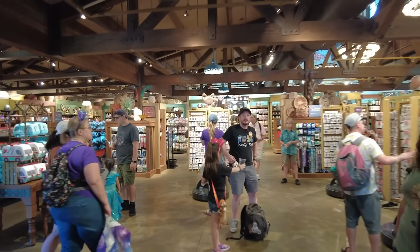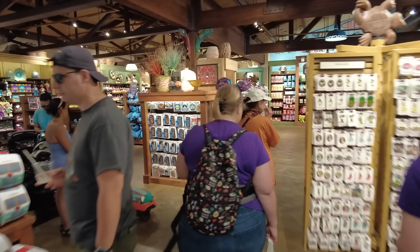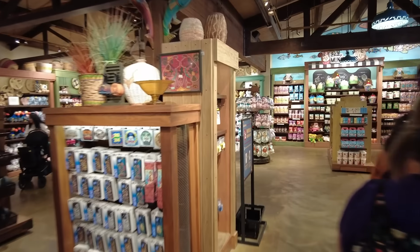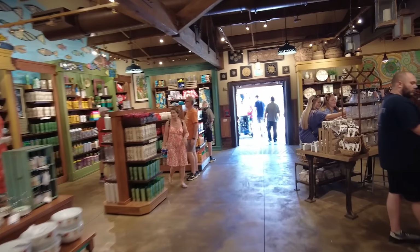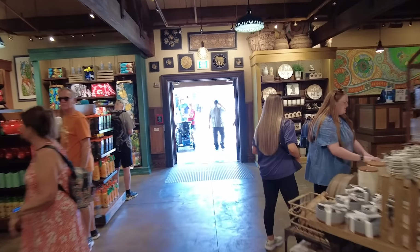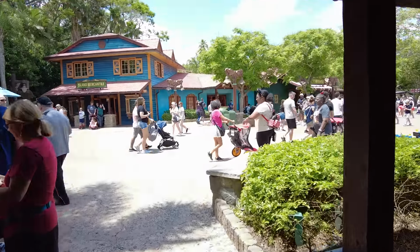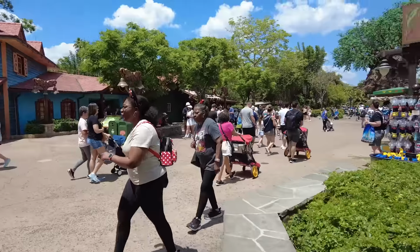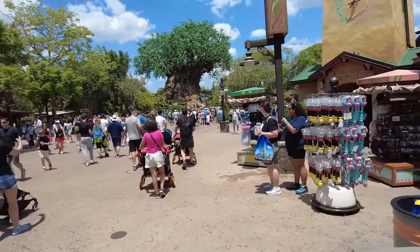Z is one of the harder letters. I'm gonna look for some zebra print merch. I know I can definitely find that in Africa. I'm hoping that I can find it here on Discovery Island, but I don't know if it's going to happen here. Both the Island Mercantile and the Riverside Depot are going to be a little more Disney intellectual property based, less themed to different animals.